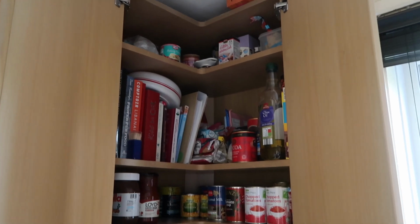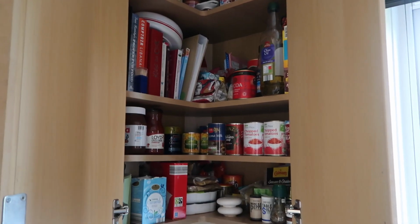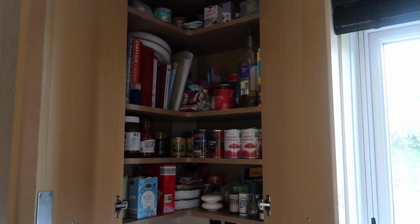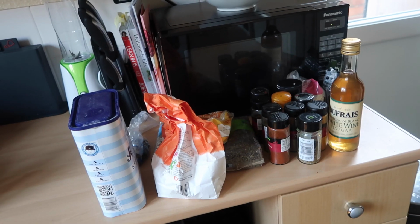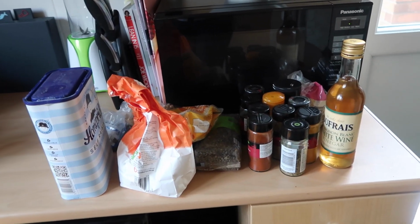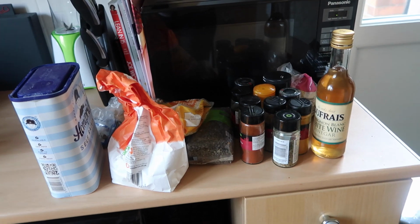So this is what the cupboard looks like now. It doesn't look much decluttered or anything, but I will show you what I managed to get out of it, and then you'll realise it is a little bit less cluttered than it was. So all of this needs to go in the bin. It's all come out of that cupboard, and it's all either out of date or been open for too long, so all of it's going in the bin.